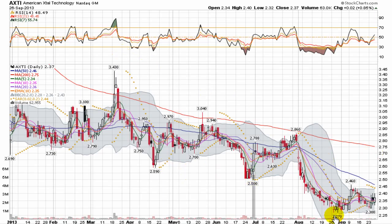I'll come back and draw a channel on here. It's a downward channel, but the stock comes off the bottom and comes up and challenges the upper side of that channel again. It can yield some pretty nice gains just to make it to that level.